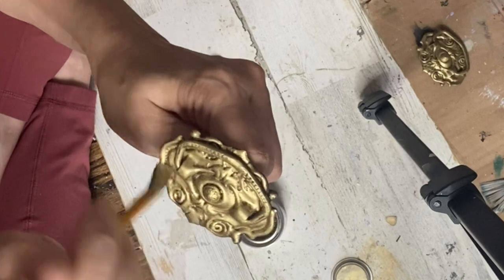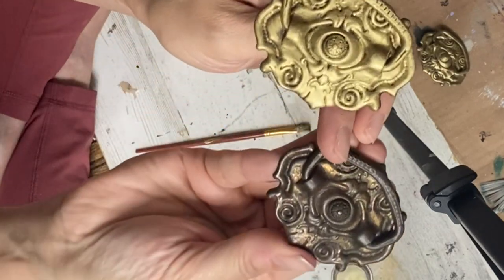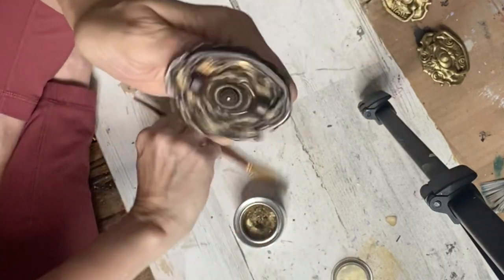Once the gold gilding wax is on your piece, you can wait for it to get dry and buff it back, or you can just leave it as is. I left it as is for a nice heavy coverage, and then once you put it back on your piece, you're good to go. This is an oil-based product, so you don't have to seal it.